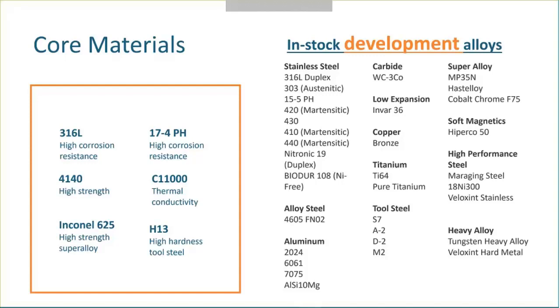They just released an injection molding case study that touched on that a little bit, and we've got some good demo parts that show once you machine down that surface, to the naked eye, it looks almost exactly like a normal metal part. You can't tell any porosity or anything like that.